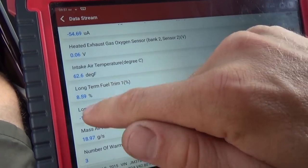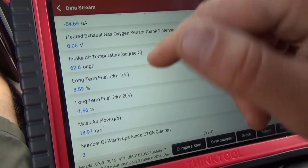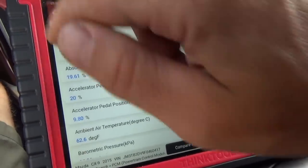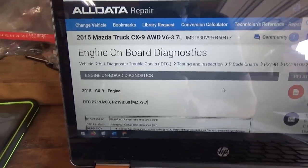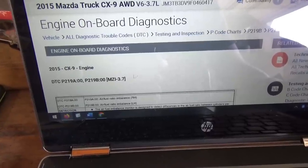This long-term fuel trim, that's a 10% discrepancy. You would think bank 2 would be adding more fuel to get it back to stoichiometric. See, this is very strange. So let's look up this code in service information. Okay, so on ALLDATA, I have the DTC P219B pulled up.